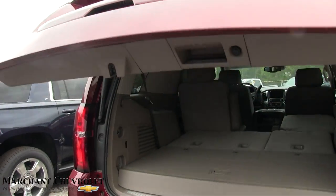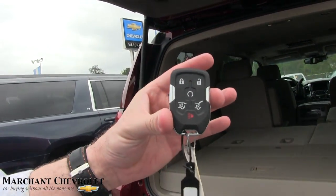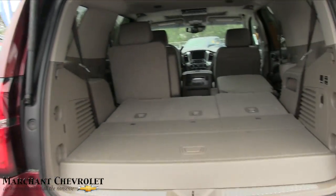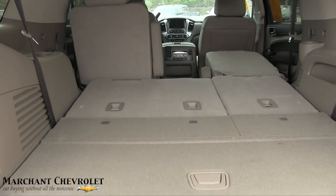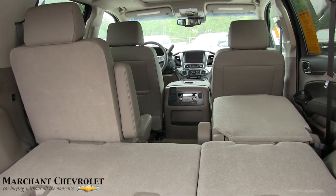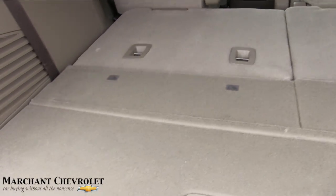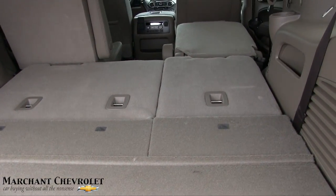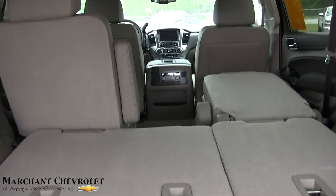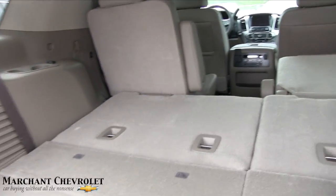Also, I opened that up manually, but it does have a power tailgate feature right here on the key, so you can hit a button and open that up. Plenty of room in the back of the Tahoe. You know, older Tahoes, I always said on the videos, you just don't have a whole lot of room in the back. But look, when you lay those back seats down, because it comes with third rows, you got a ton of space in the back of the Tahoe. Also, you'll notice we got captain row seating up there, and we'll get to those in just a minute.